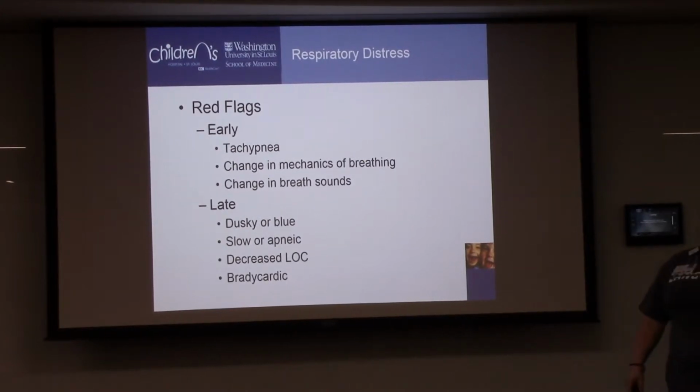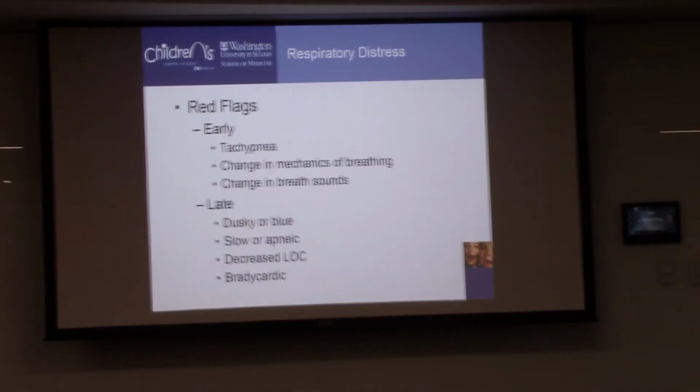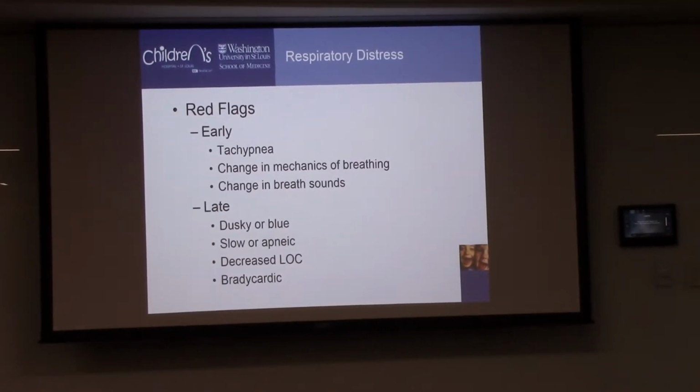Changes in mechanics of breathing, so if you see any type of retractions, if you see that nasal flaring, if you see anything like that at all, for some kids, like with asthma, if they start tripoding even in their own way, this is a change in mechanics of breathing. They're trying to get their chest bigger to take in more air. Please, for the love of God, don't just leave these kids at home.